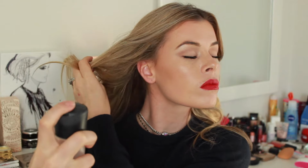So to top it all off, I'm going in with this Clinique Chubby Stick in the color Cherry. And I like this because it's really hydrating. It just gives a little sheen to the lip, but not overly glossy. And then of course, to finish off this look, I'm just going to drown myself in Fix Plus to set all the powders on my face. And that completes this look, you guys.